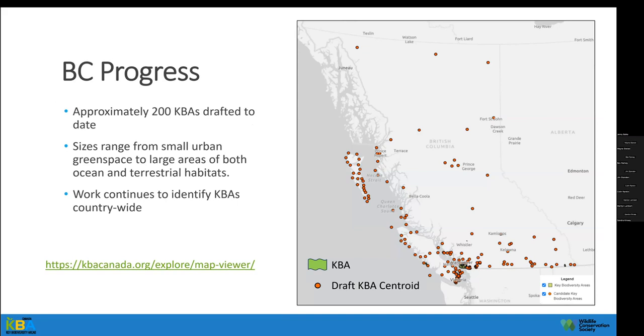Many of these sites have non-avian triggers as well that meet criteria, such as Morrison Creek lamprey at Comox, northern leopard frogs, and Kootenai white sturgeon at Creston. This information is available on our website. There's a map viewer at kbacanada.org.